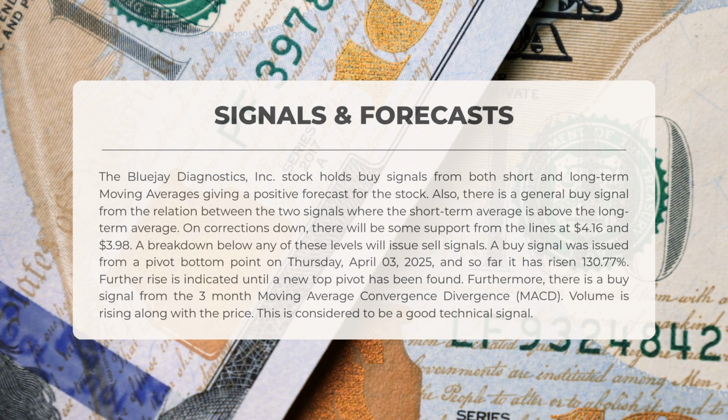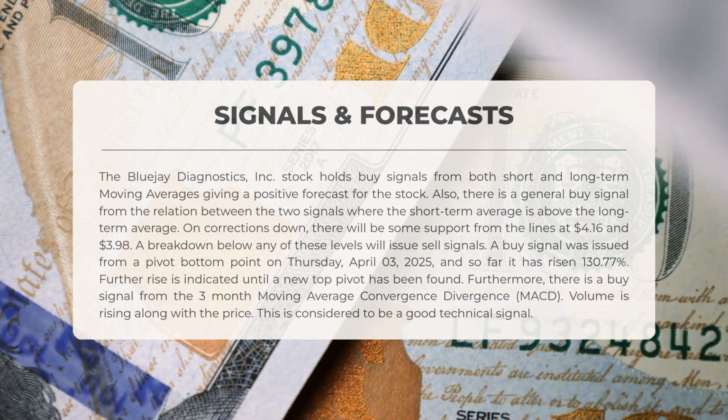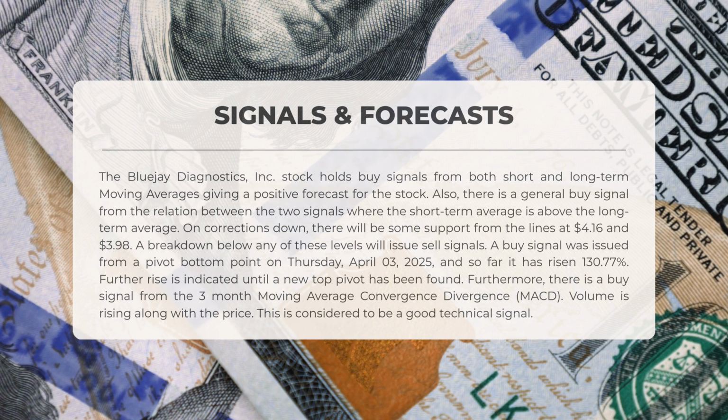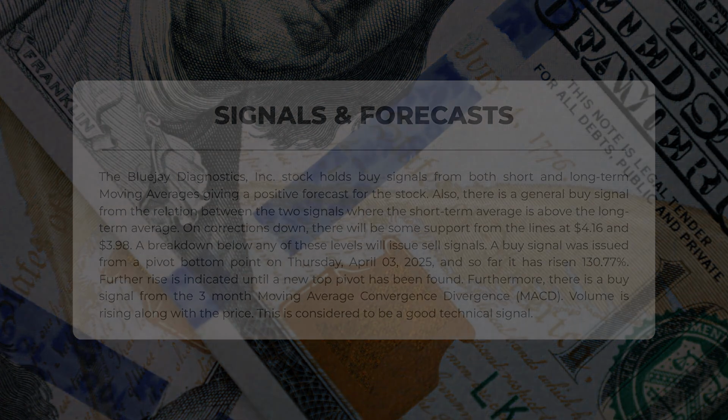A buy signal was generated from a pivot bottom point on Thursday, the 3rd of April, 2025, and the stock has since increased by 130.77%. Further gains are anticipated until a new top pivot is established. Moreover, a buy signal is present from the 3-month moving average convergence divergence, or MACD. Volume is increasing alongside the price, which is considered a positive technical indicator.